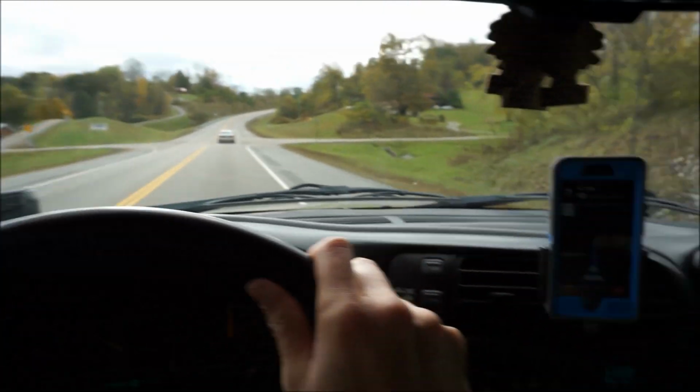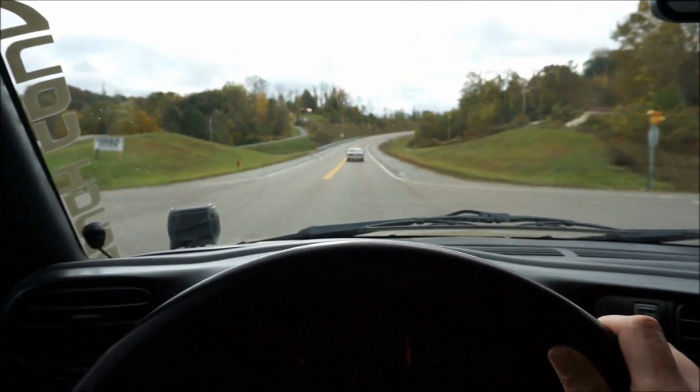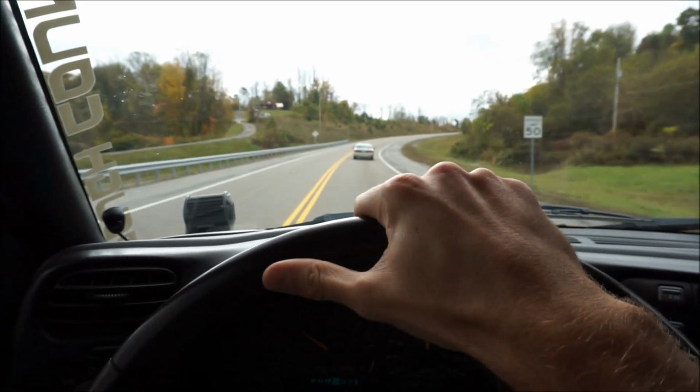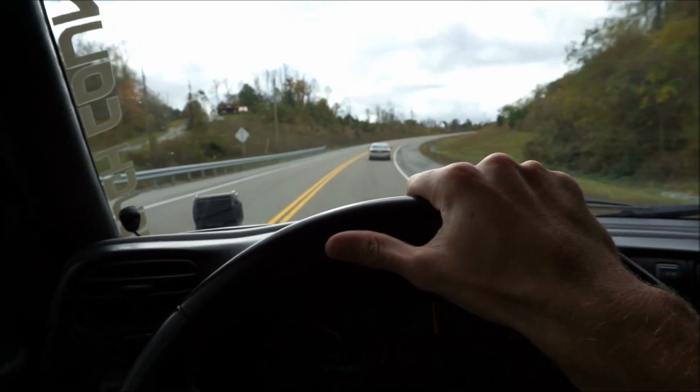Alright guys, what's going on? Haven't seen any ZR2 content in a while, and it's been too long. So we are back in the truck, and we're actually headed up to a place called Table Rock.